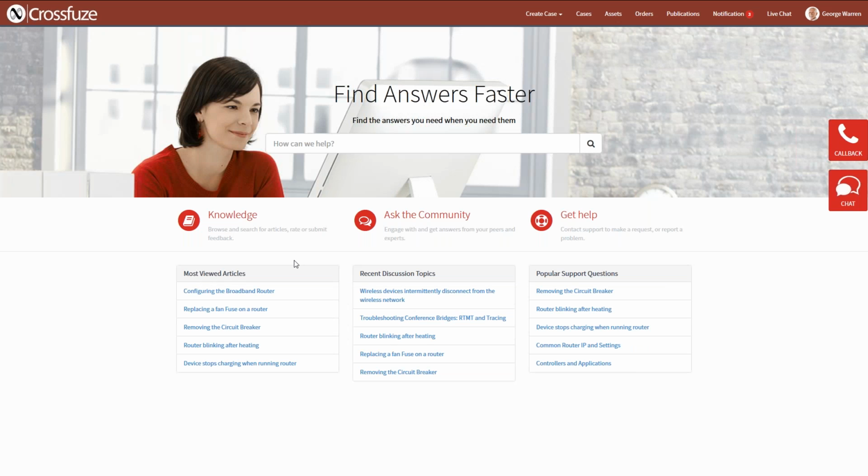The final elements on here would be these three lists at the bottom. These all relate to the knowledge base, except the middle one, discussion topics, which directly ties to the community. Most viewed articles, these are the knowledge base articles that are the most clicked, the most opened. Popular support questions, those would be knowledge base articles that are rated the highest. So there's also a star rating system available, so clients can actually say, yes, this is the perfect article that helped me. It's also possible to add comments and suggestions for how to enhance it or what details would be needed as well.